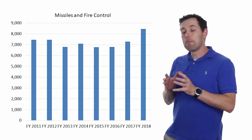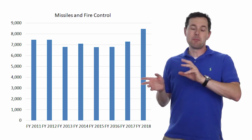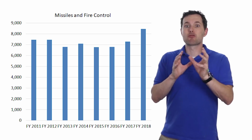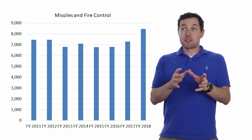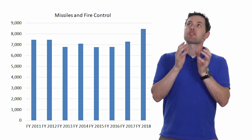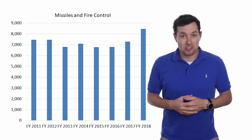Now, this segment had the best performance to kick off Q1 with a 40% jump in revenue when compared to the first quarter of 2018. LMT said that that growth came mostly from increased sales in their new hypersonic missiles program and their precision fire program. So this is what the historical revenue for this segment looks like.